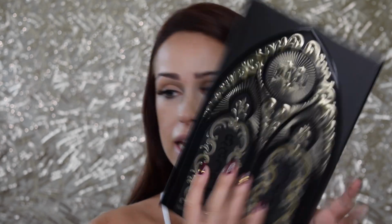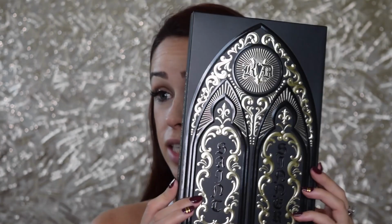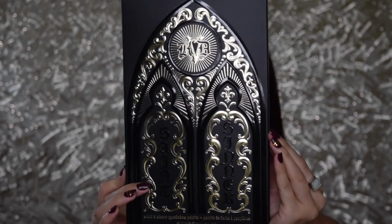Not really ever, but this is what I've been dying to get back to review because I've been traveling. I saw that this palette was coming out and I bought it immediately, got it sent to me, and it was waiting for me when I got back home. I'm so excited, and it's the Kat Von D Saint and Sinner palette. So this is what the outside of the box looks like.